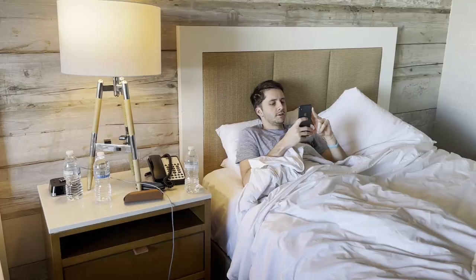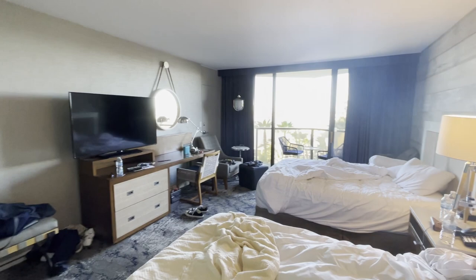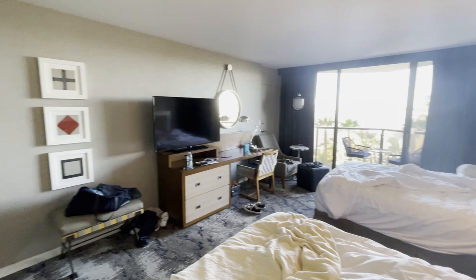Alex, you excited for our day today? I'm excited. Thought I'd try to show the room in a little bit more depth as well. So I'm standing at the far edge of the room. There's a big TV, hooks up for on-demand services. Decor, as I've mentioned, is kind of nautical themed. You can see kind of the rope on the mirror over there.